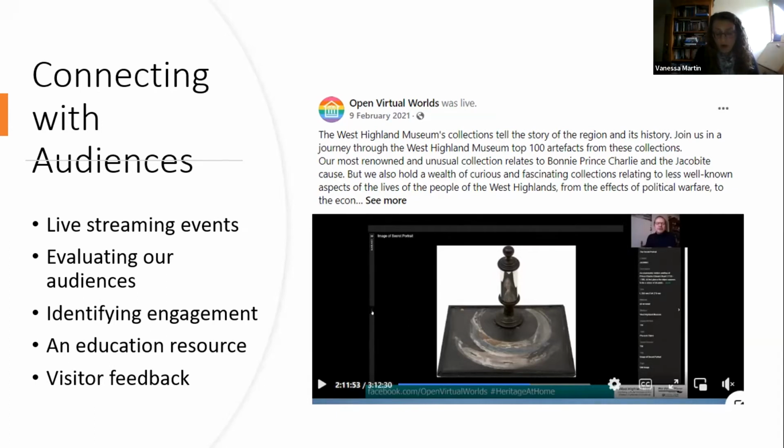We've found that local primary schools have been using the gallery to complement the Scottish Curriculum for Excellence, while they were basically unable to visit the museum. And although they are now coming back to the museum, we envisage using the gallery for pre and post-school visit information. We're also working with other Highland museums at the moment to develop a blended approach to learning, where we'll encapsulate digital into educational resources as part of the Highland Educational Hub.